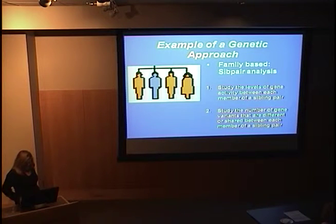And the idea is that if this is your affected, your proband, these two gentlemen are going to share 50% of the time they're going to share their alleles in common. 25% of the time they'll have no alleles in common for a given locus, and 25% of the time they'll have both alleles in common. 50% of the time they'll only have one allele in common. And the idea is to reduce the noise with the sibling pairs.